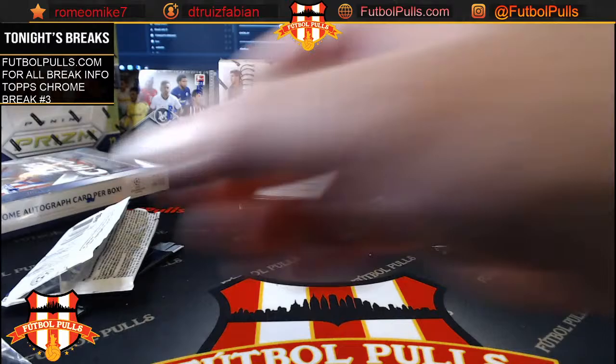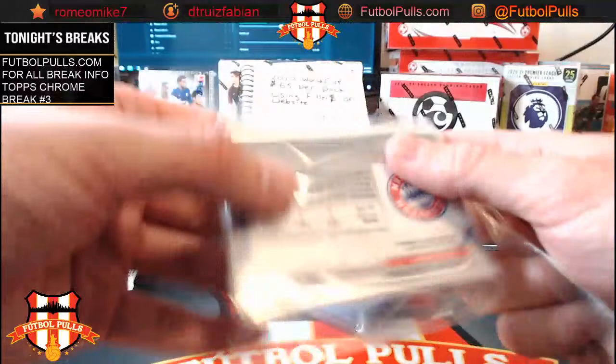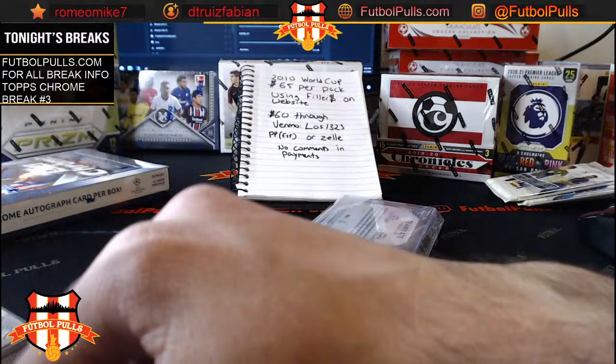Guys, and that is the break for Topps Chrome. Like I said, I will post another one shortly. Just got to give me a few minutes, and then we can get started right now. I will do who had the aficionado pack again, if I remember correctly. It was Mesho. I will do his aficionado pack, and then we can start with the World Cup packs, guys. Yep, Oscar, I got you, brother.